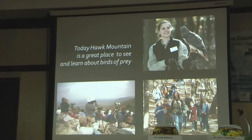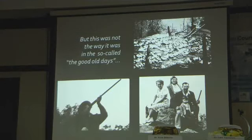It's a wonderful story, but that's not the way it was before Hawk Mountain was founded in 1934, because then when people came, they weren't bringing binoculars, they were bringing shotguns. They were coming to shoot and kill the birds, not to watch the birds.